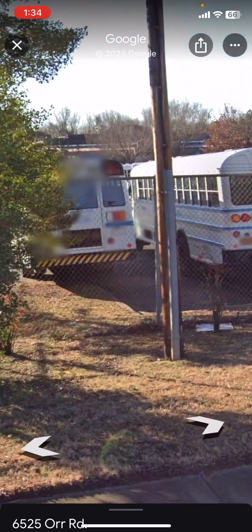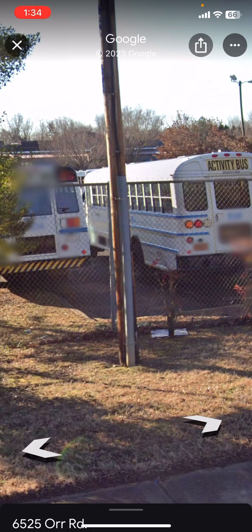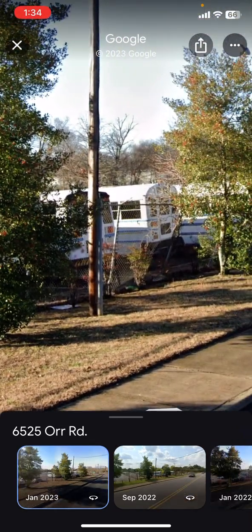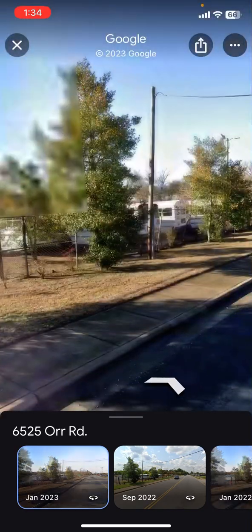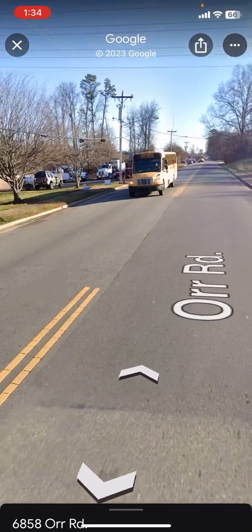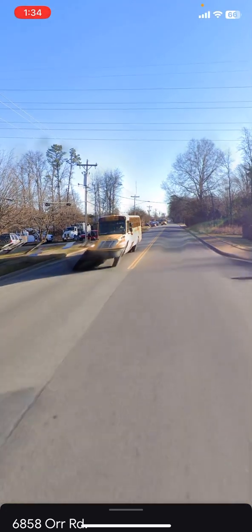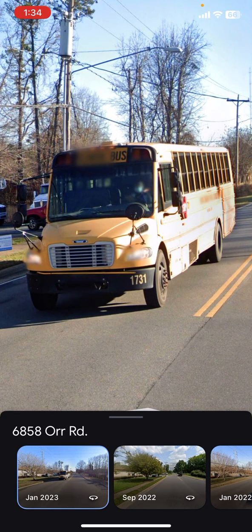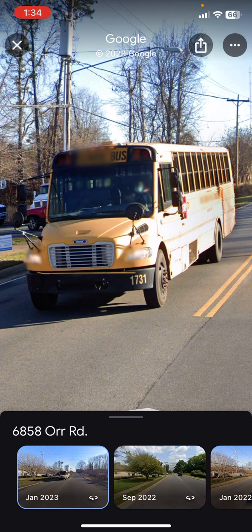And these C2s and a CE in the middle, I can't quite see their numbers. We also got this bus driving by. That's bus 1731. I believe it's a 2013 Thomas C2 with a Cummins 6.7 liter ISB.